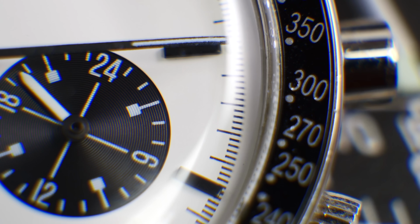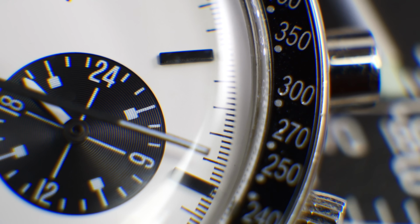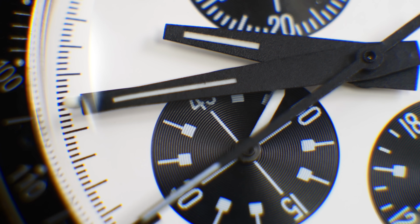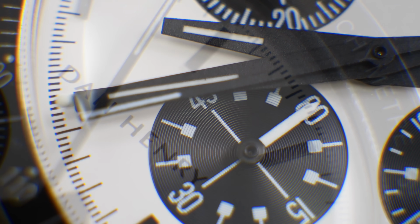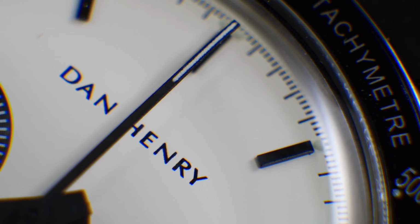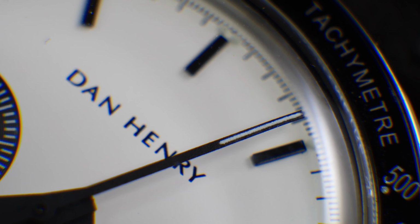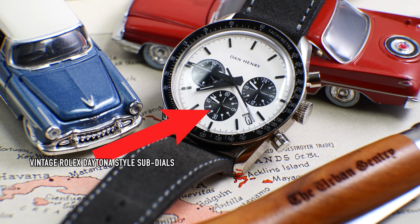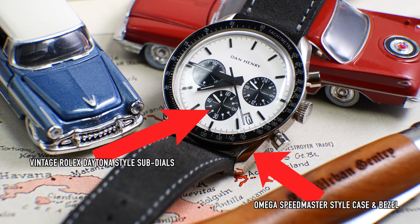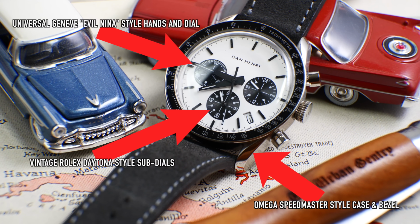Then there is what I call semi-homage brands that kind of blur the line between vintage inspired and just a straight out homage. The best and personal favourite example of this is of course Dan Henry. He makes amazingly affordable tributes to extremely rare or long lost classics, all influenced by timepieces from his vast legendary collection, but at the same time always with a unique twist to the design that makes them stand on their own.